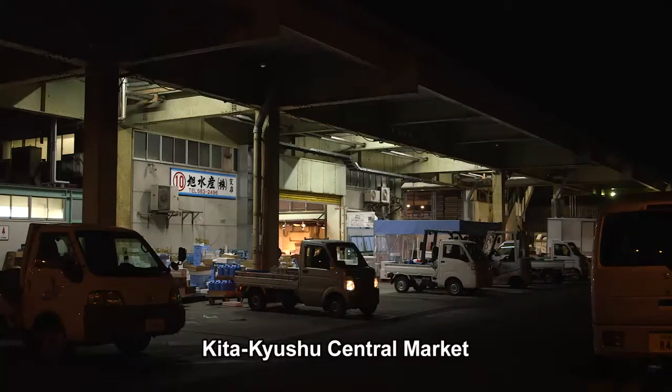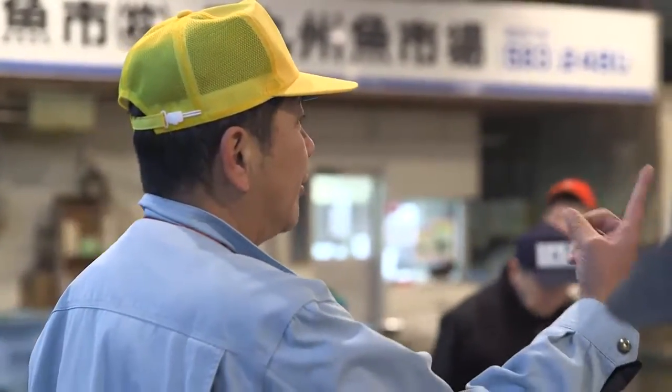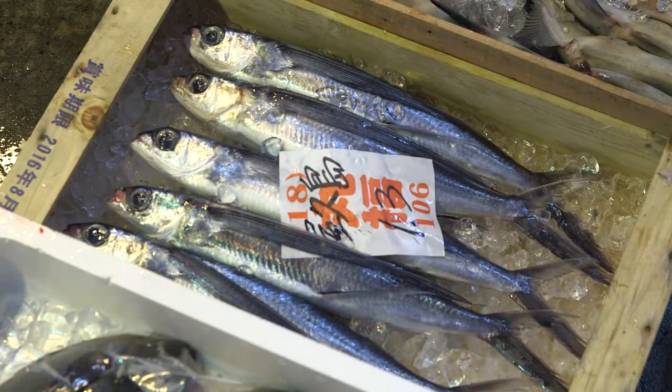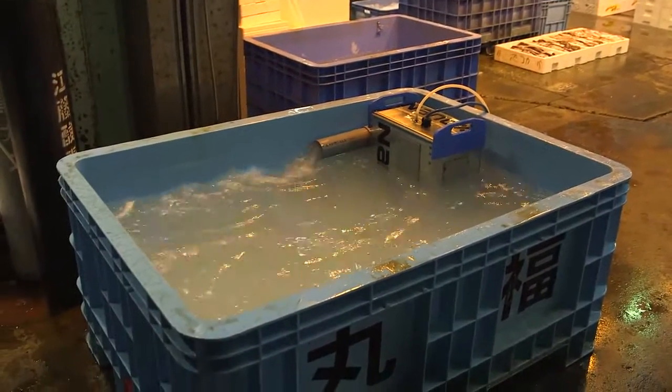A fish market in Fukuoka Prefecture. Today, everyone is talking about water. Not just any water, though. This is very special. When fish are soaked in it, they stay fresh longer.